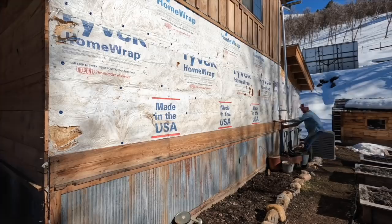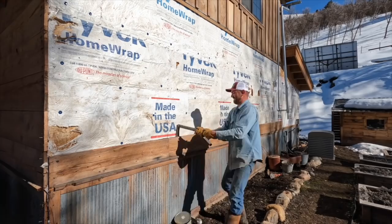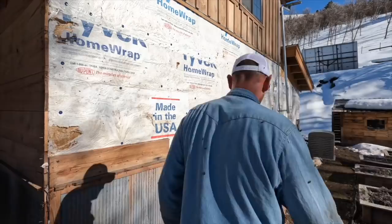Just a friendly reminder that we will see you in a few more days, hopefully with quite a bit more progress on the board and batten siding.